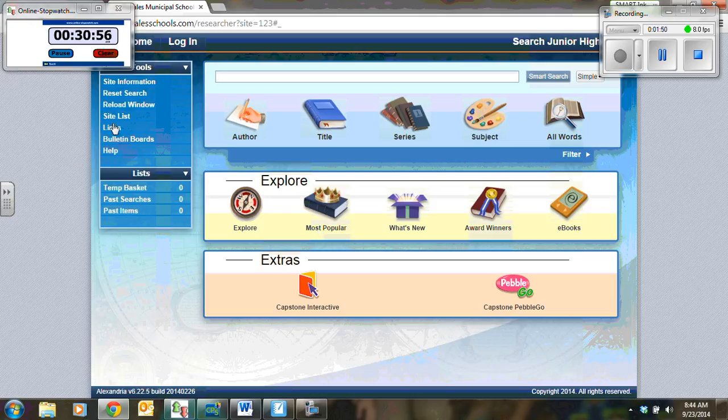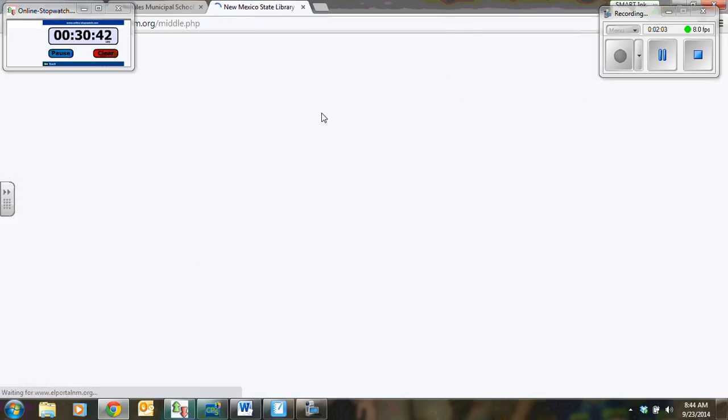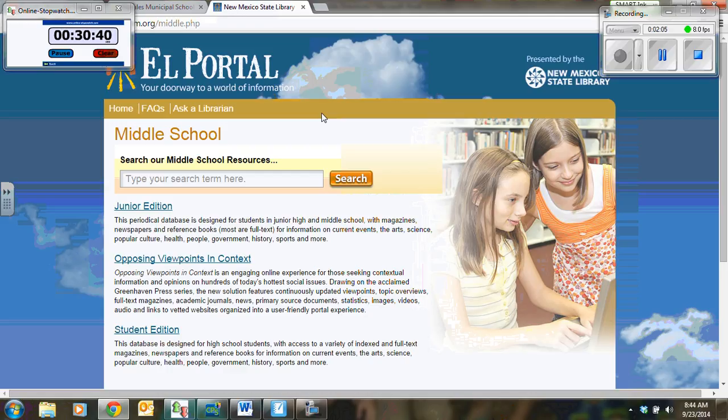We're actually going to go over to the left side where it says links. So it's 1, 2, 3, 4, 5 down. And we're going to take the third link, which says El Portal Middle School. This is a free database, or a group of databases that the state provides.